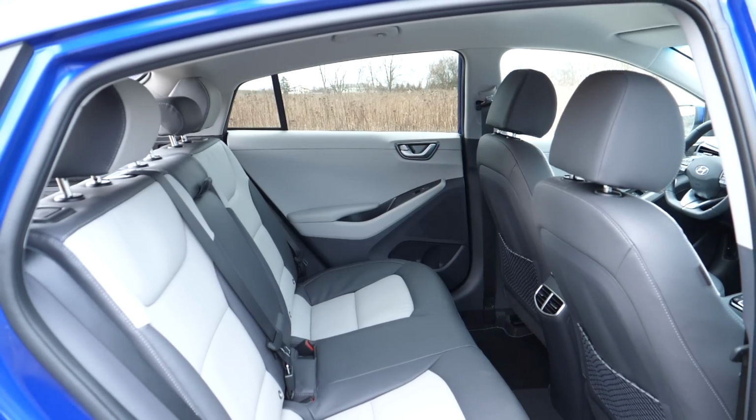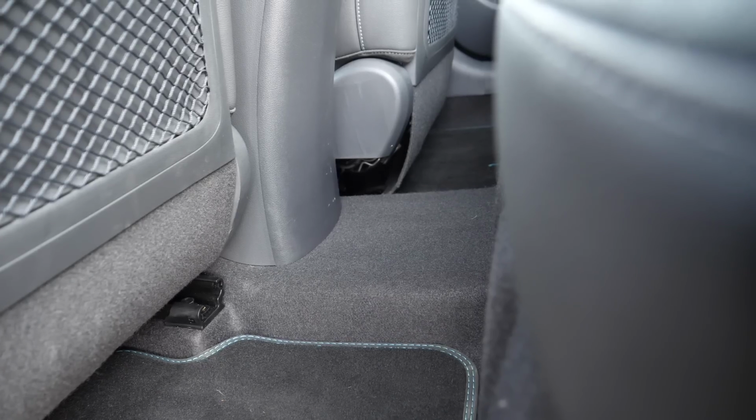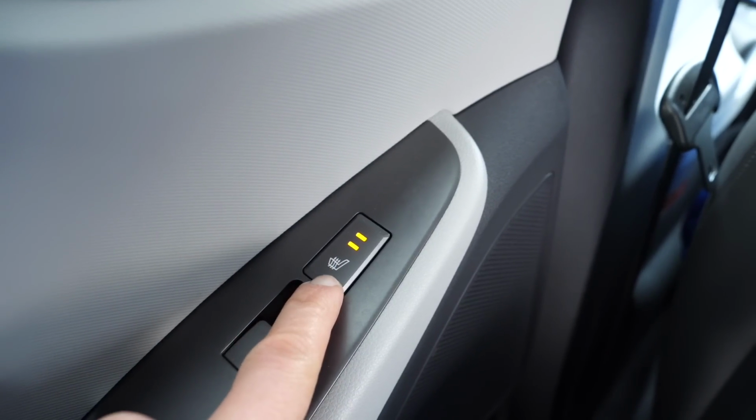In the back, the legroom is sufficient, but there is a small tunnel running through the middle. And headroom is not brilliant, especially if you are taller than 175 centimeters. There are no charging ports, but the side seats are heated.